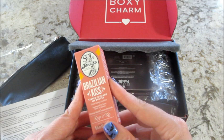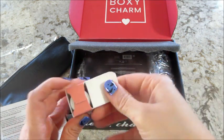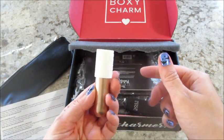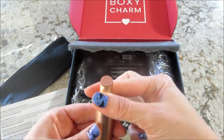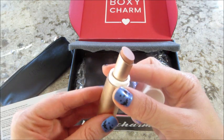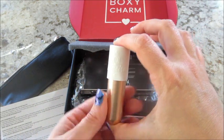So next up I have Brazilian Kiss. It's tinted lip butter. Take a look. Interesting packaging. And it's a nice shade too. I don't wear like reds or pinks, so that's definitely something I would use.